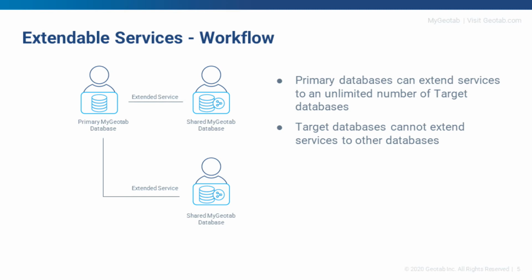So the workflow we wanted to illustrate to you here is that you've got the primary MyGeotab database that the Go device is in, and then users of that primary MyGeotab database can extend the data to another shared MyGeotab database, right? So you can have multiple. It doesn't mean just one, you can have as many as you want to share it with, and it's unlimited. But the primary database is the one who controls who can share.